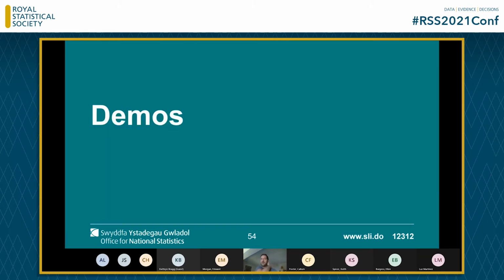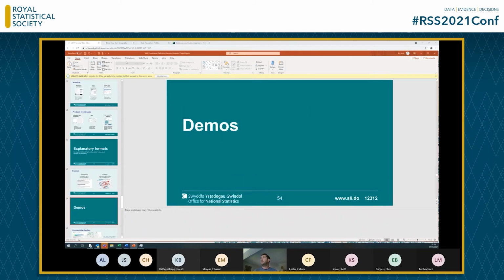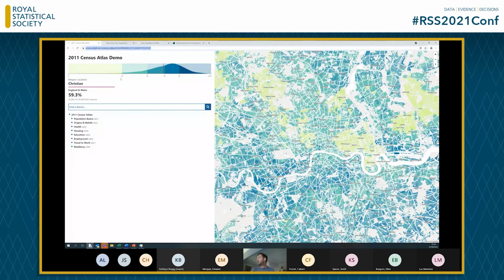So we've got more prototypes than I'll be able to demonstrate today in the time available, but these slides are available, I think, in the chat window, and probably through other means after this talk as well. There are a range of links that you can click into and explore yourself. I'll just touch on a few of these prototypes today. Hopefully you can still see my screen.